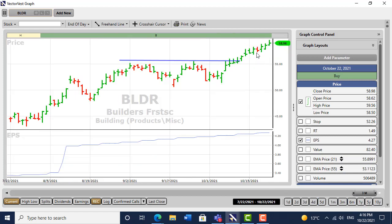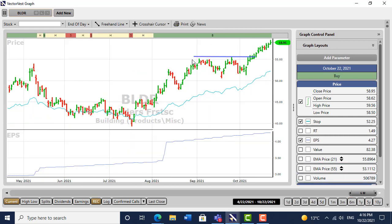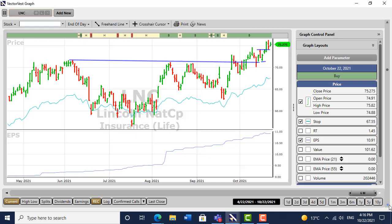I see that little inside bar as it broke above that little inside bar. I thought that was a good low risk entry. The VectorVest stop loss is down about 53, and clearly I wouldn't want to risk nearly as much as that on it, but I bought into it at 58. It's at 58.96 now, so we'll see how it looks, but there's a huge target in this thing from this cup and handle pattern, and the VectorVest metrics couldn't be better.